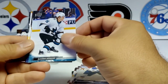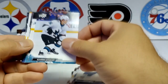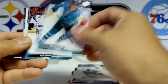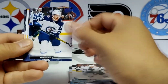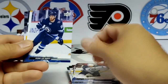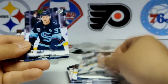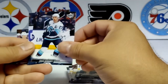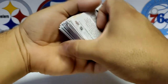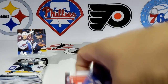Got some Sharks here. Baby Shark, Barbanoff, Elklin, Bonino, Schmidt, Lowry, Blake Wheeler, Pierre-Luc Dubois, Larson, Eberle, Gord, Schwartz and Dunn. Some of my goalie cards right there. Put them on the top.